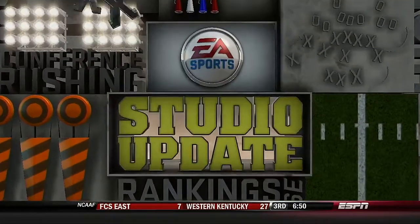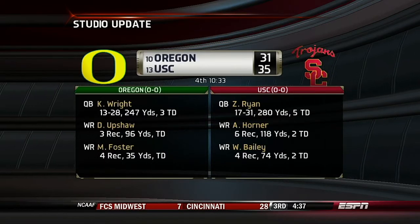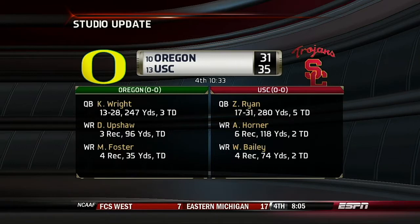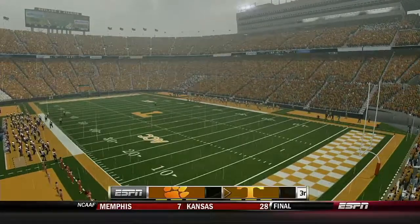Time for an update from the studio. Reese, what have you got? Let's take a look at what's going on in the top 25. And for USC, here's a team trying to win the first game of the year. The Trojans on top by four early in the fourth quarter. That's good stuff, Reese. Thank you.